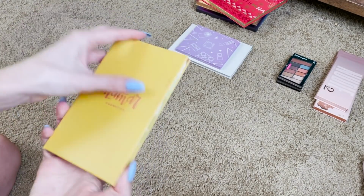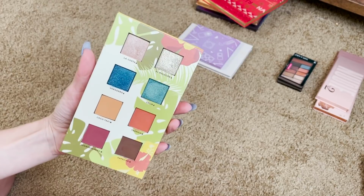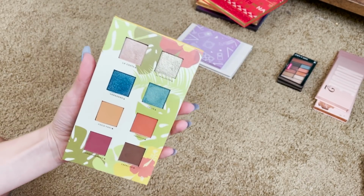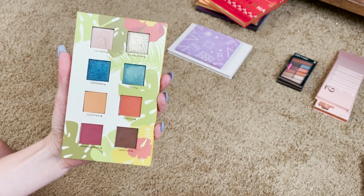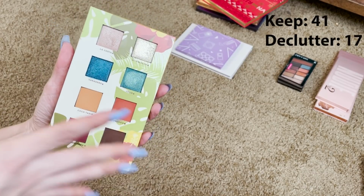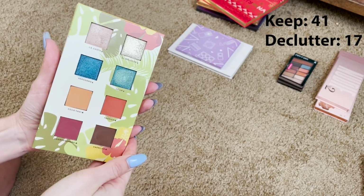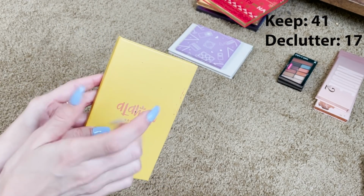And this one I got in a BoxyCharm years ago and I really have not used it. I am going to put this in my summer drawer to give it one last little hoorah and see how I feel at the end of the summer. But it's definitely a very summery type of palette with these warm tones, these bright blues, which again, I don't really use, but maybe I will. And then these brighter metallics, really pretty. I'm going to give it one last hoorah, see how I feel.